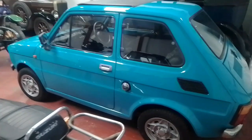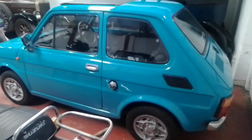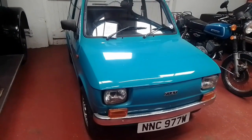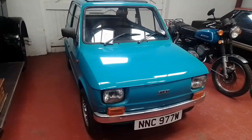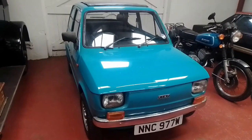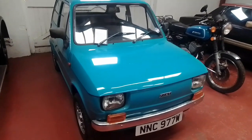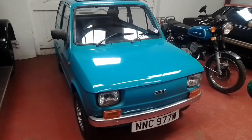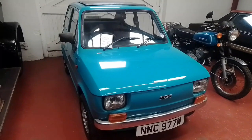Then we have a Fiat 126. Now, I think these cars, the 126, came in to sort of replace the Fiat 500, but it just never had the same appeal as the 500 did. And we're not talking about the new 500s, we're talking about the earlier 500s. So this was introduced at the Turin Motor Show in 1972 as a replacement for the 500. And some of these were produced in Poland up until the year 2000.